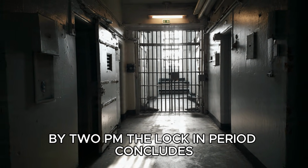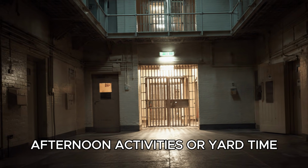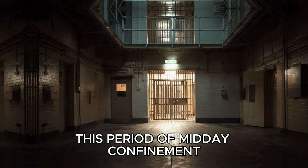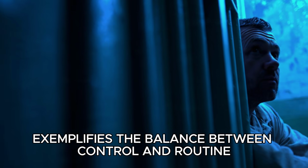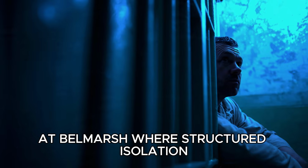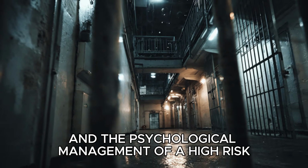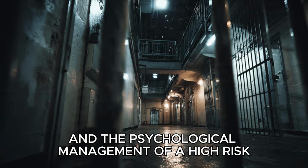By 2 p.m., the lock-in period concludes, and prisoners transition to the next phase of the day, afternoon activities or yard time. This period of midday confinement exemplifies the balance between control and routine at Belmarsh, where structured isolation serves as a critical tool for maintaining security, discipline, and the psychological management of a high-risk prison population.